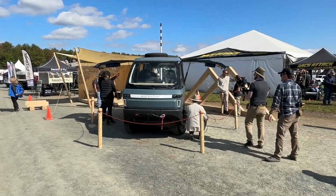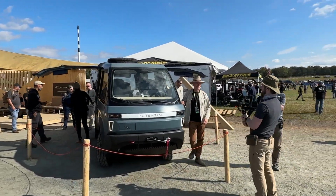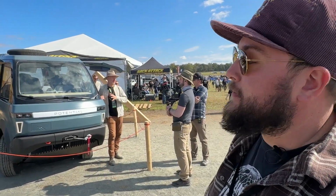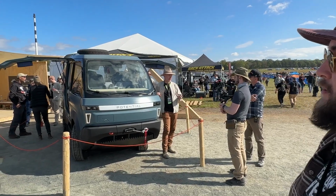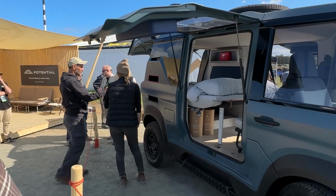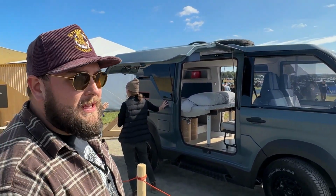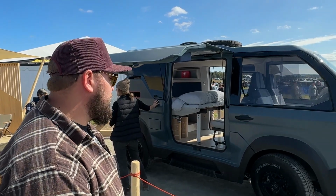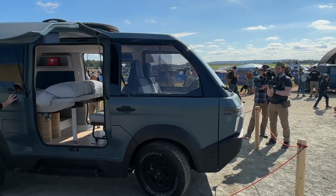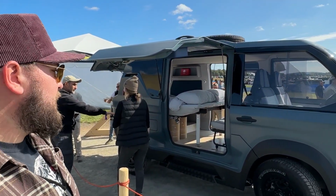So this is the Potential Motors little truck thing. It's like a self-enclosed camper. Really, really different. I've never seen anything like this before, but it's definitely drawn a lot of attention this year. It's got a big hatch on the side. I heard some people were talking, they're like, doesn't look like it's going to roll over, but being EV, the batteries are super down low, so it definitely has a low center of gravity. So I don't think that's really going to be an issue. But it's going to be really interesting to see these out in the wild.